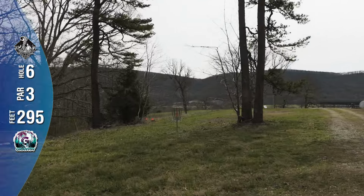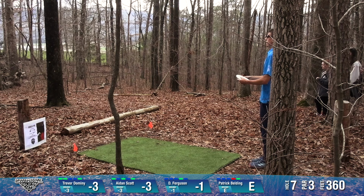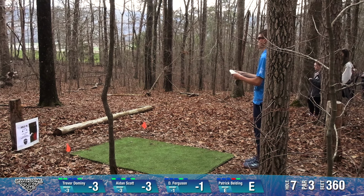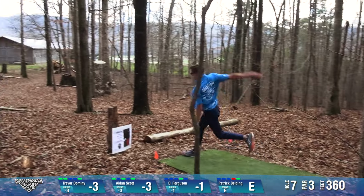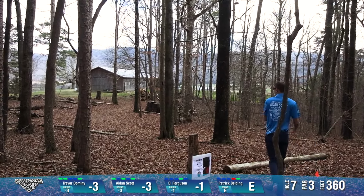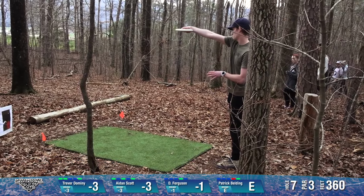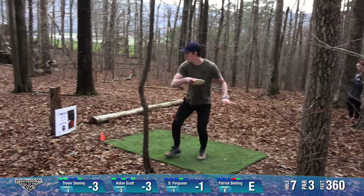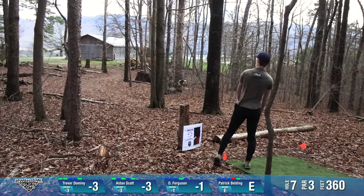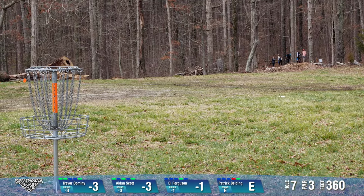It's kind of got a low ceiling and it's a tight window off the tee, so to get it all the way to the basket, you're going to have to throw something that's going to skip and bring that hazard into play. Yeah, you kind of had to step up to at least a mid-range. Oh, maybe not. Maybe he's going putter. That kid throws putters far. Bump. He's going putter too. Maybe that's just so they can't reach the hazard. Yeah, just get it out there and play it like a super long par 4.